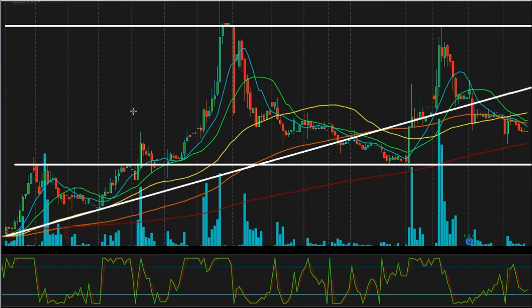I have an alert set for 120 when it does get there, if it does, and that's what I'm looking for, guys. So keep an eye on EBIO. Very volatile stock, great for day trading. It is risky, though, as any sort of micro/penny stocks are, but that's all in the name of the game, guys.